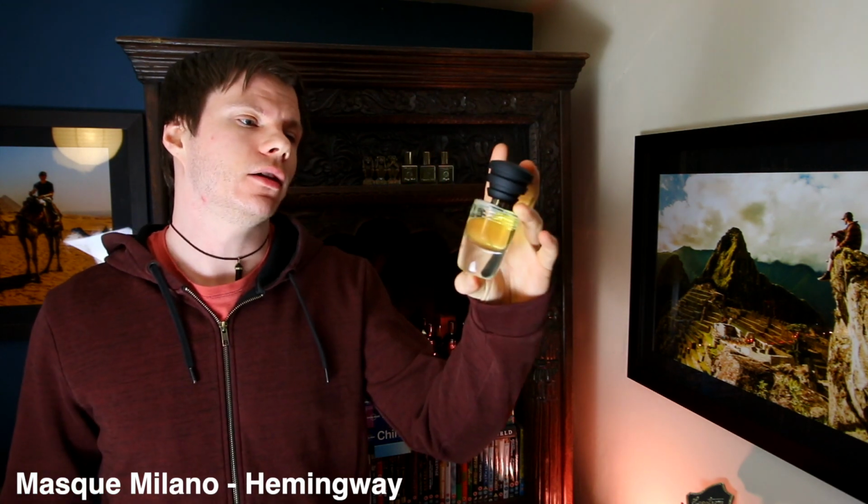While we're on the conversation of vetiver, I will also mention Hemingway. This particular bottle was given to me for free. I didn't have to pay for this one, but I really like it. So I'm really happy it's in my collection. This one is more of a complex vetiver, whereas the Abel is a light vetiver with citrus, lime notes. This one is more masculine, it's darker, more earthy, kind of leathery. A little bit of a ginger note in the opening.